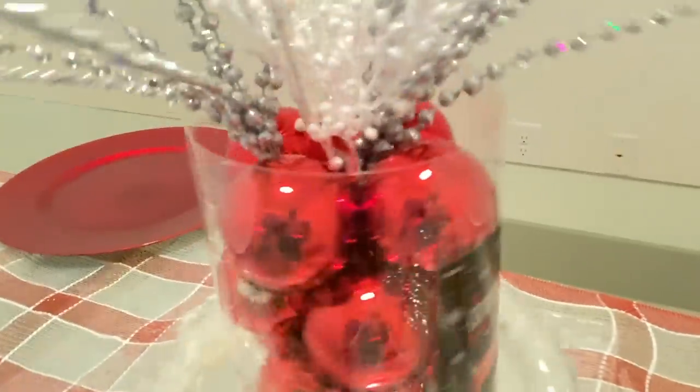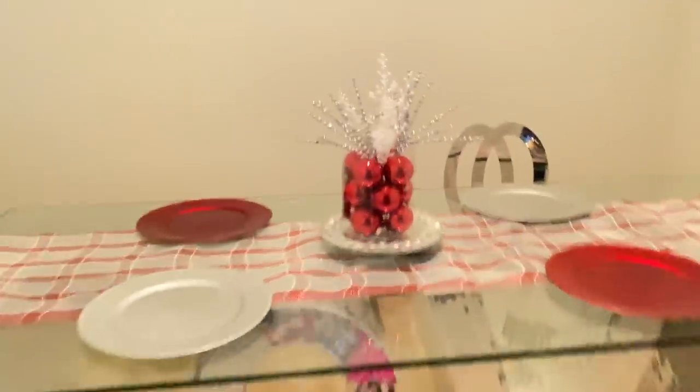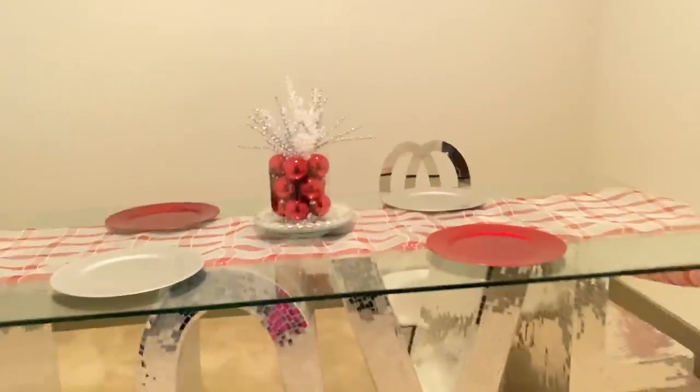But these are Christmas ornaments. This is not glass, it's plastic, because I do have a son. So we can turn it, and when people come in and look from far away, because it's a decorated room, it looks like it's glass. Yes, and so now we're going to go ahead and add the final touches and things.